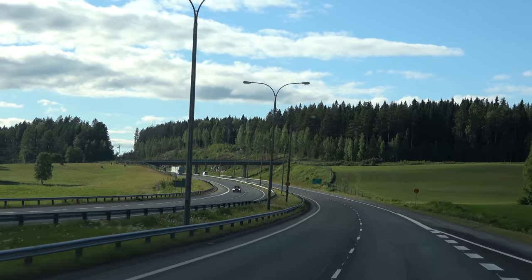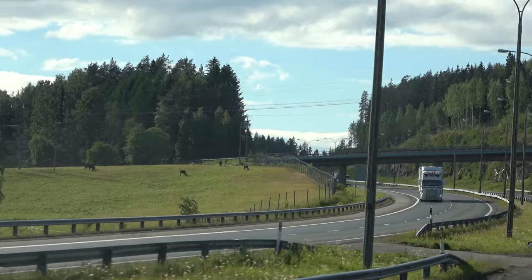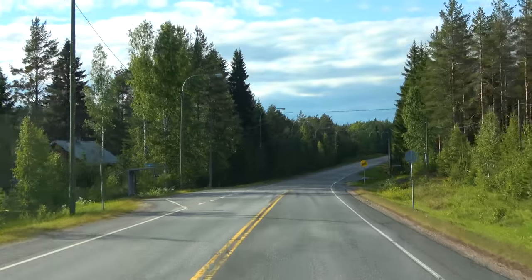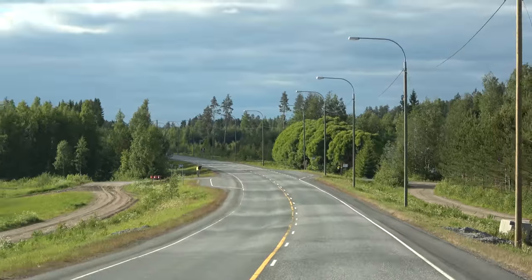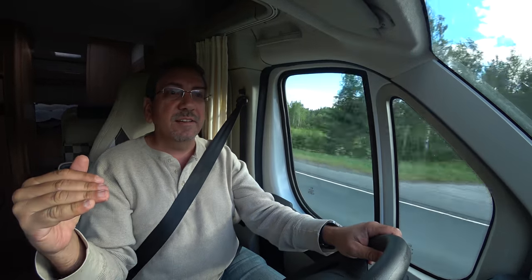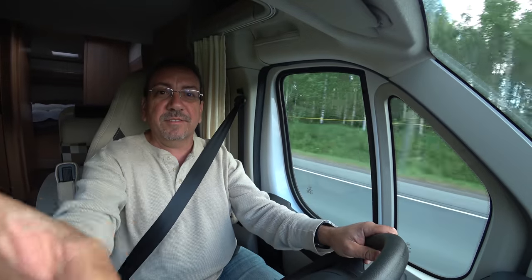Even though Savonia here doesn't have solar panels or a generator, we're going to be driving daily, so it should stay pretty well charged throughout the trip, even charging the phones, the computer and the cameras nightly. Oh, by the way, up here it may not look like it, but we are at the same latitude as Denali National Park in Alaska, or Iceland, more or less, so we're getting really, really up there to the north.